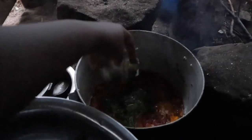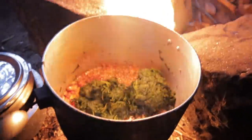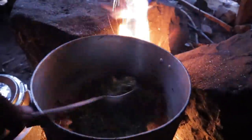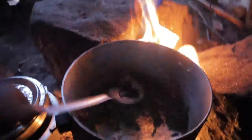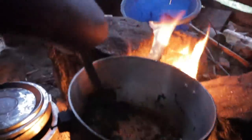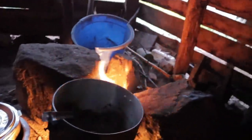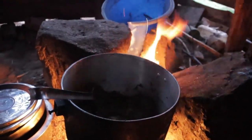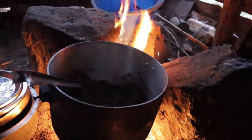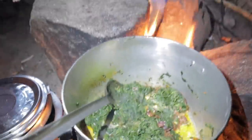I'm putting in the traditional vegetables now. So I put in all my vegetables. Now I'm stirring. I'm going to show you outside because it's dark here. I'll show you with my torch. Yes, that's it. It looks like that, guys. And that's the vegetable. Now I'm going to be cooking the ugali. It's really dark, so I don't think you'll see anything.